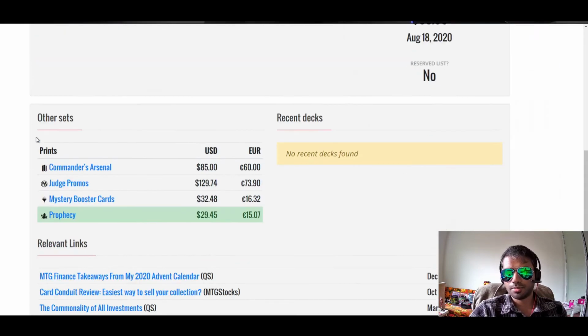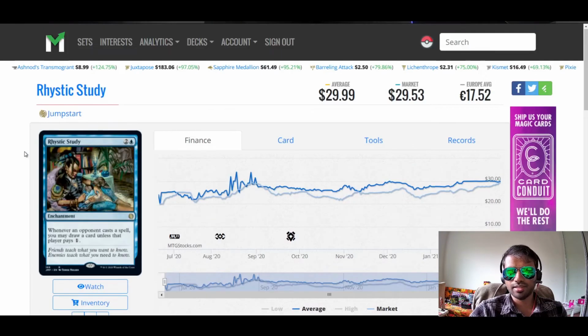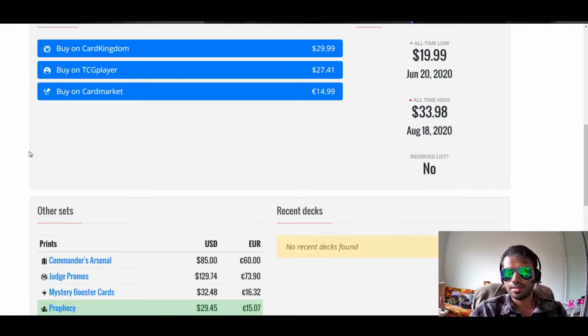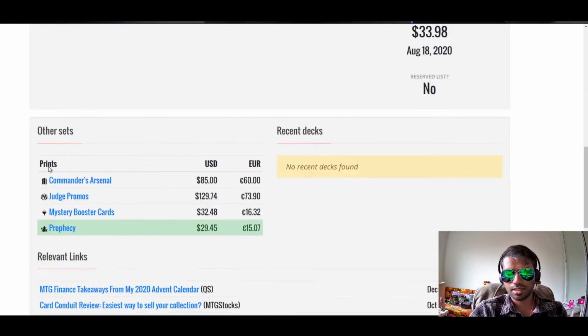So this one got Jumpstart, but Jumpstart was a complete failure. As far as I can tell, it didn't get enough product into anyone's hand, and then they just stopped printing it in enough quantity to fulfill the need for a card like this. There's a chance that they might make a Jumpstart 2, bring back all the cards that they didn't manage to reduce the prices down by.